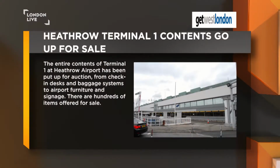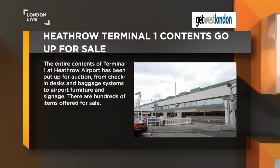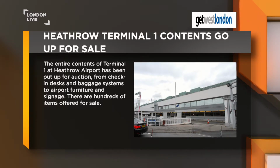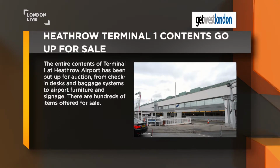Sounds good. Moving on, a chance to get your hands on Heathrow. Yeah, this is interesting. This is from the Get West London website. The entire contents of the old Terminal 1 at Heathrow Airport are going on auction, only for people who can inspect them by prior appointment. Presumably the only people going to buy these are other airports, but perhaps not. If you want airport check-in desks, scales, luggage reclaim carousels and belts, which would be quite handy for getting things around your house a bit quicker, entire business lounges are on sale.